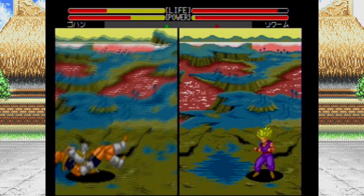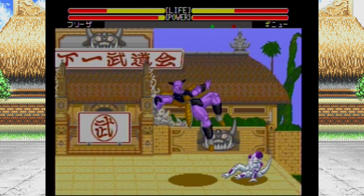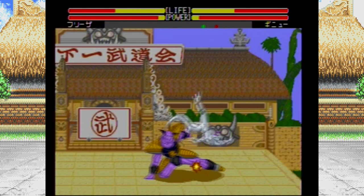Overall though, the game's not super great when you stack it against other Dragon Ball games of the era. It's a slower, uglier version of Super Butōden, and as a Sega fan, it really kills me to say that. It's neat to have as part of your collection, but it's not something you're going to go back to too often.